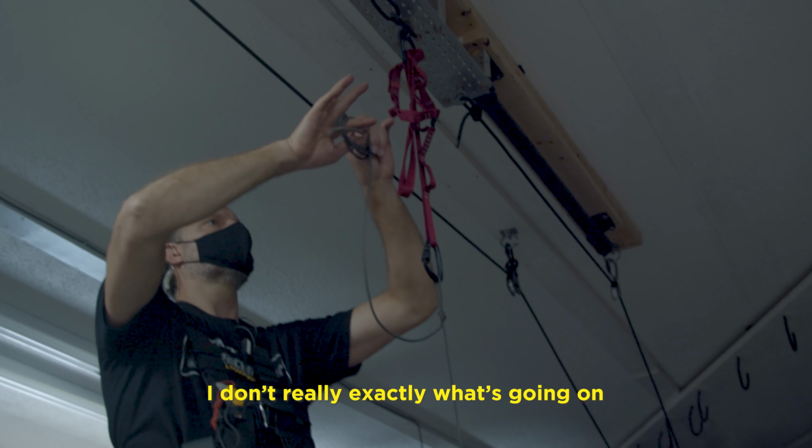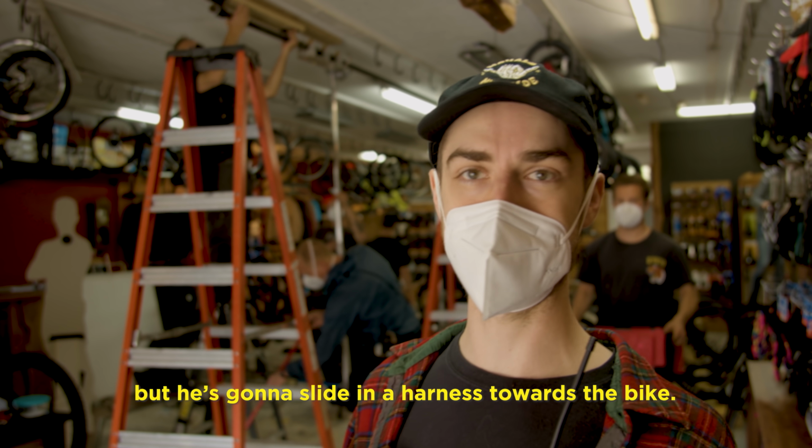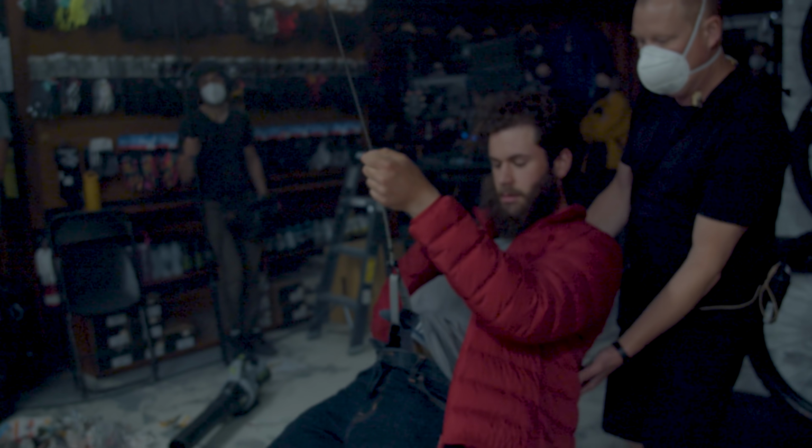I don't really know exactly what's going on. It's going to be a bit of a surprise to me, but how it's going to work. But he's going to slide in a harness towards the bike, to get pulled to the bike. Day 2's focus was the magnetic pull towards the bike and the transformation.